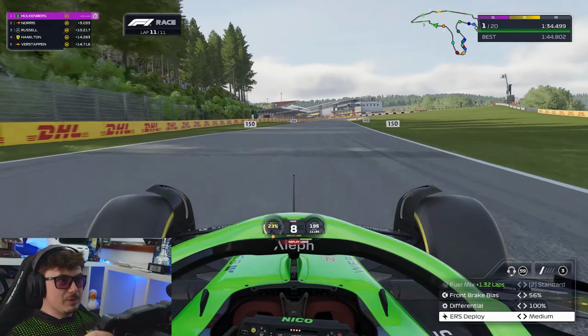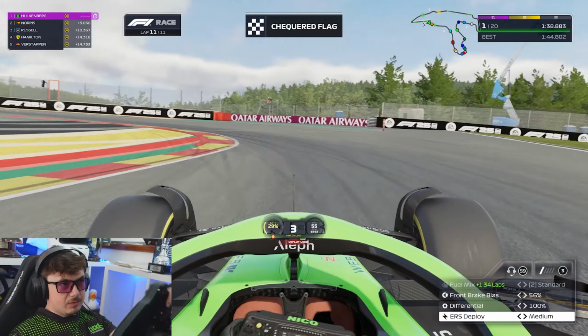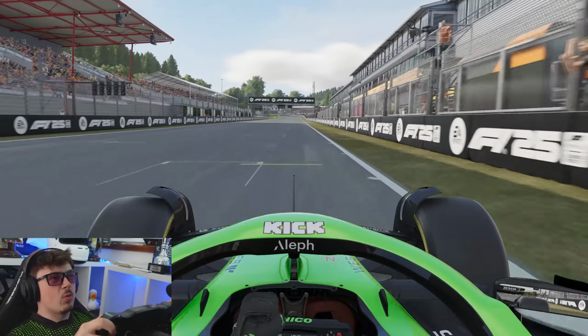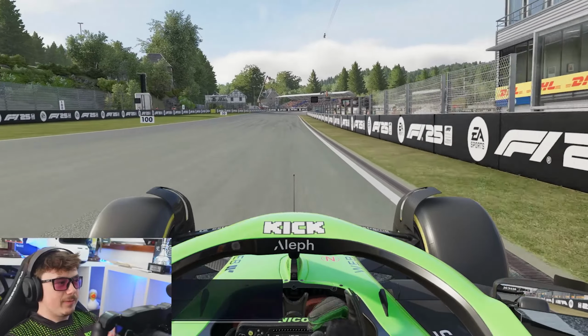Okay, the deployment has been used. Send it in. Rear did not rear. The rear did not grip. Ah, okay, we didn't get it. We're going to be a few tenths away, but still, what a win. P last to P1 in a realistic performance Sauber.